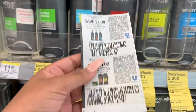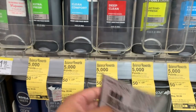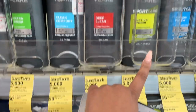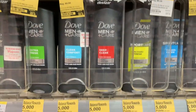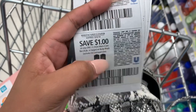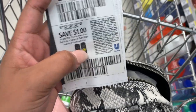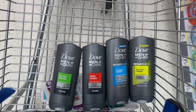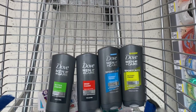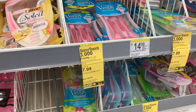So, I have this $1 off coupon, and I'm gonna get 2 of these ones, and then I think I'm gonna get 2 of the foam and body wash. So I decided to just get the regular ones and use the $1 off coupons, so that it'll be a smaller out-of-pocket cost. It should come to like $12, and then you get 5 back. So yeah, these are $7.99. When you get 2, you get 3,000 points.